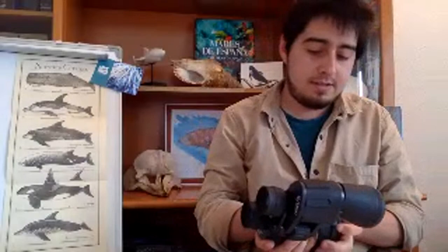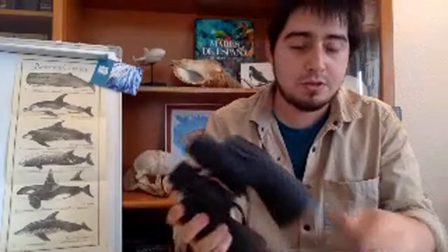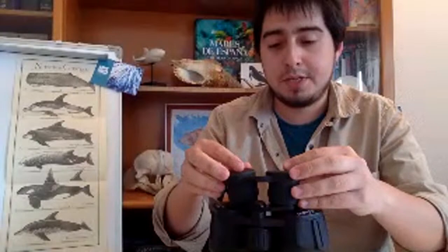And then we will do this. We'll get our binoculars. We're really excited. Ideally, we'll take these off and we'll have a look out. We'll try and confirm if they are Risso's dolphins or not, and we'll try and get as close as possible without disturbing the animals.